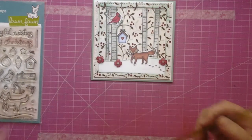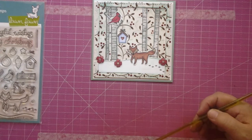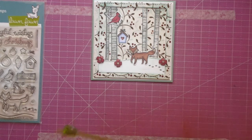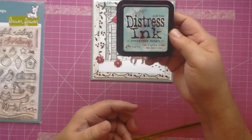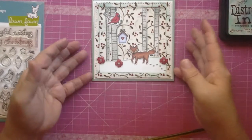I've distressed the edges of it with the iced spruce, I think it's called. Oh, no, I'm sorry, it's not iced spruce, it's evergreen bow. I always get those two confused. I do not know why, because one is a green and one is a gray. But this is the one. It's evergreen bow. Love, love, love that color.